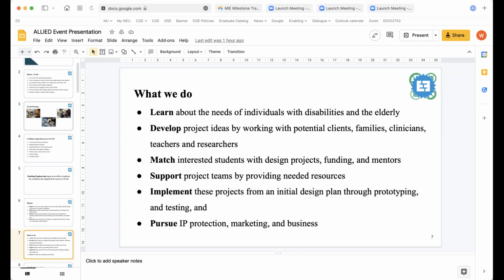We bring these ideas back to campus and we build project teams around them. We get interested students, and then we try to give the students everything they need to succeed. What do they need? I've already told you, right? They need lab space, funding, mentorship, time. We support the projects for as long as it takes to get a prototype built. And then at the end, ideally, we would pursue IP protection, marketing, and business. In reality, that's a work in progress.